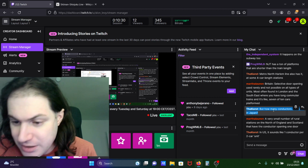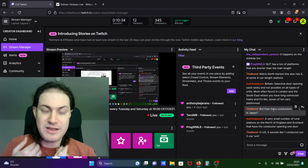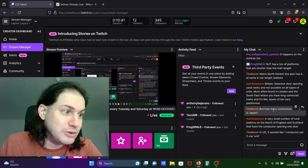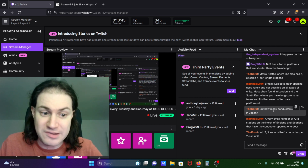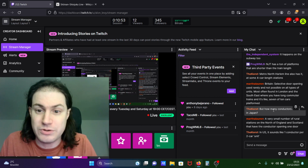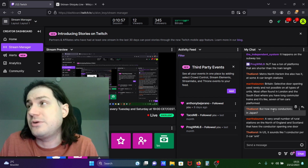How many conductors? 1. If it's a commuter train, at most 1. Sometimes, again, 0, but I think driver-only trains in Japan are only on very local and urban lines, and not always on those. The Tokyo subway, as of when I last checked, which probably is maybe... I'm guessing my sources on Tokyo on this are probably at this point 8 years out of date.